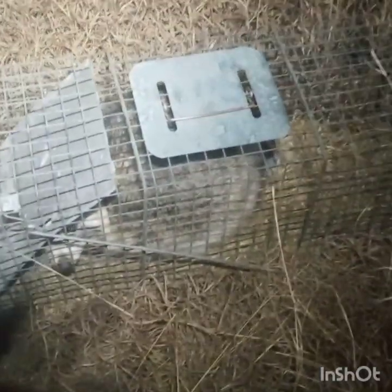Alright, y'all, we are going to be working Big Goofy. We're going to take him. He's in the truck right now. We're just going to put this coon up in a tree, see if he can tree it a time or two.